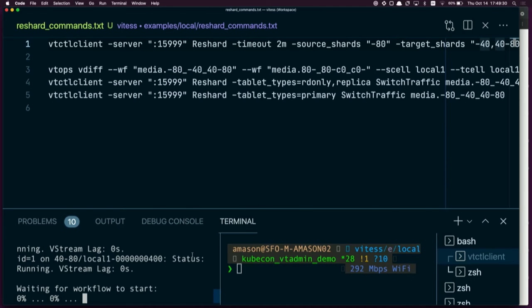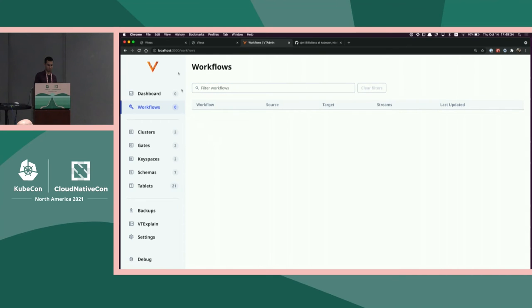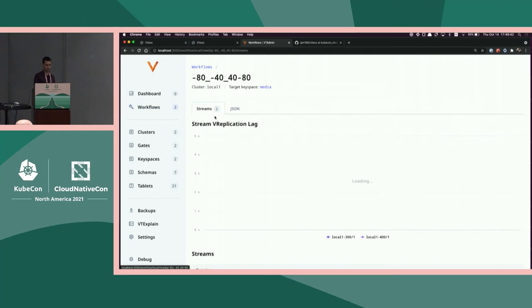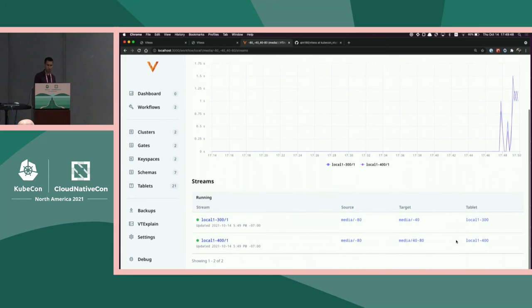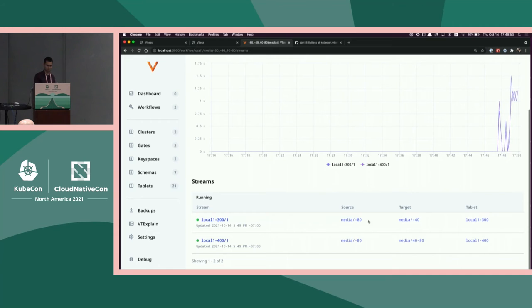So that's the first workflow created, and I can hop over to VTAdmin and reload. Here's the one that's up and running, and here's the one that is coming up. If I click in here, I can see that the stream is lagged a little bit because we just finished copying data over. So this workflow is actually composed of two streams, one going from the source to the left-hand side, and the other going from the source to the right-hand side.